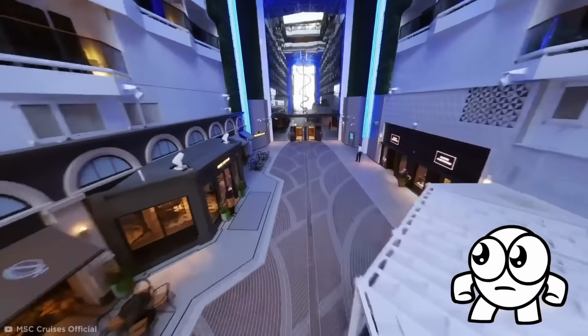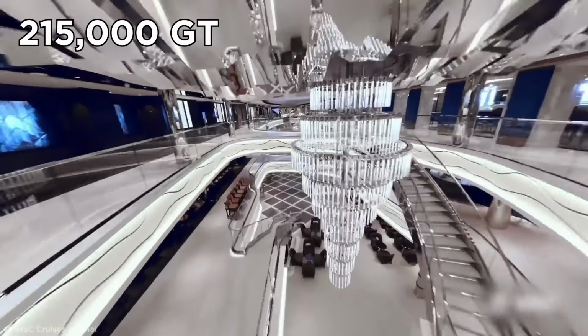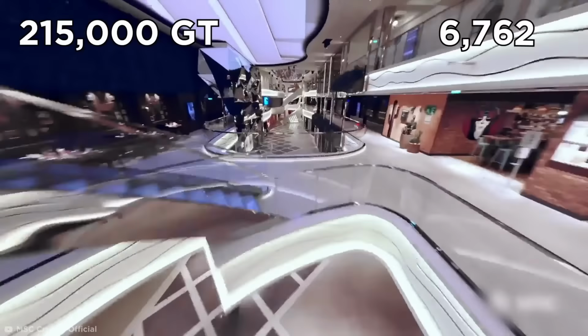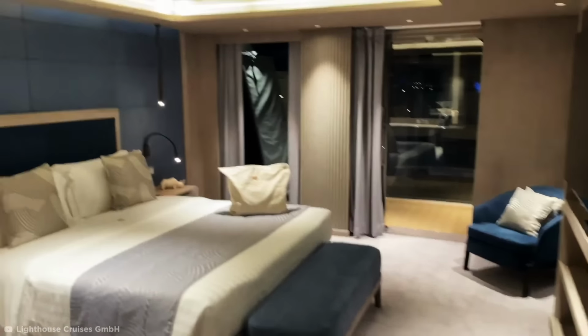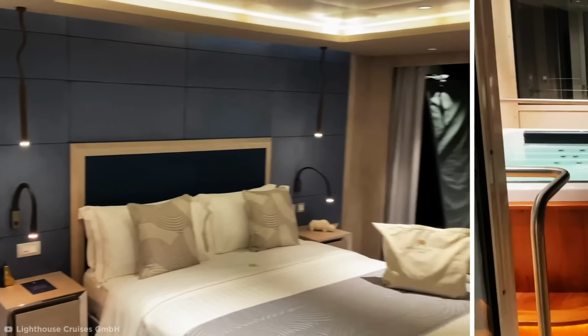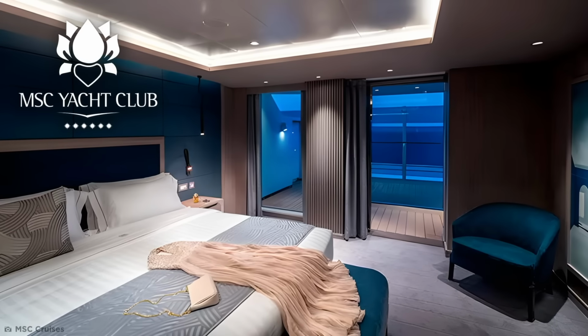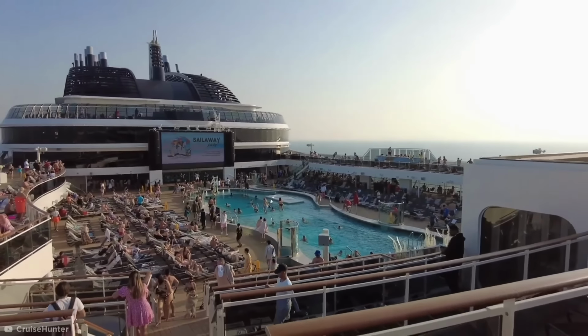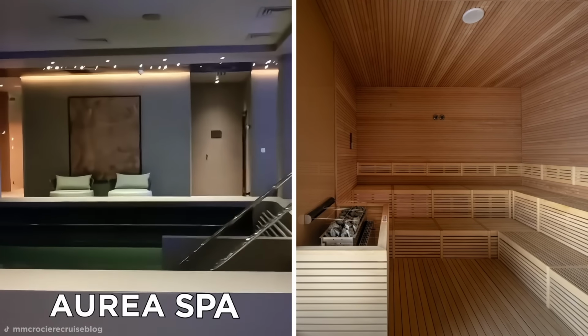Using the Europa as a hotel makes sense, as its 215,000 gross tons give it room for 6,762 passengers. The boat's accommodation rivals any luxury hotel, and the richest hooligan was treated to a king-size bed and a private hot tub in the ship's fanciest room, the MSC Yacht Club Owner's Suite. When the soccer fans returned from watching a game, they could soak in the ship's 7 swimming pools or unwind in the sauna at the Aurea Spa.